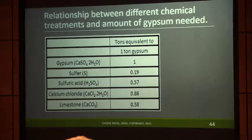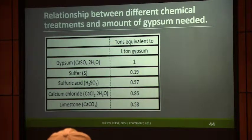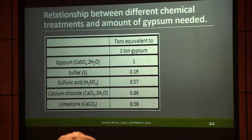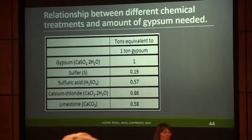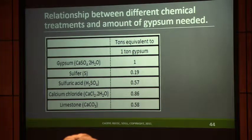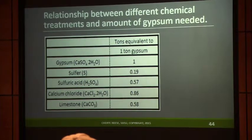Now, since these amendments are a little bit different, the word we use when I teach soil science is molecular weight, the mass. You can put on, just like with lime, a different lime product, different rates based upon what their mass is. So if I put on 1 ton of gypsum, I can put on 0.19 tons of sulfur. If I put sulfuric acid, I'd put 5.7, calcium chloride 0.86, and so on.